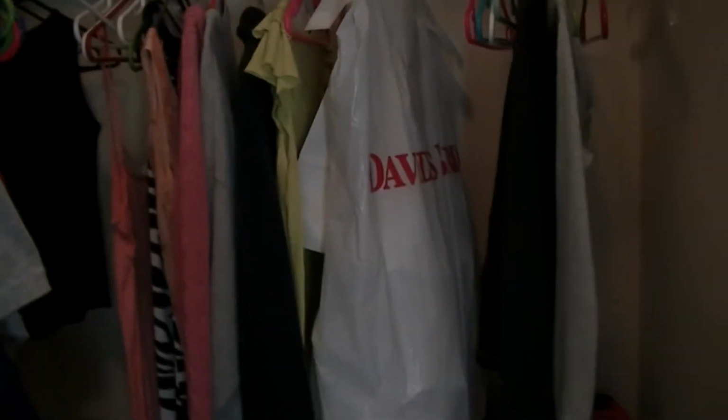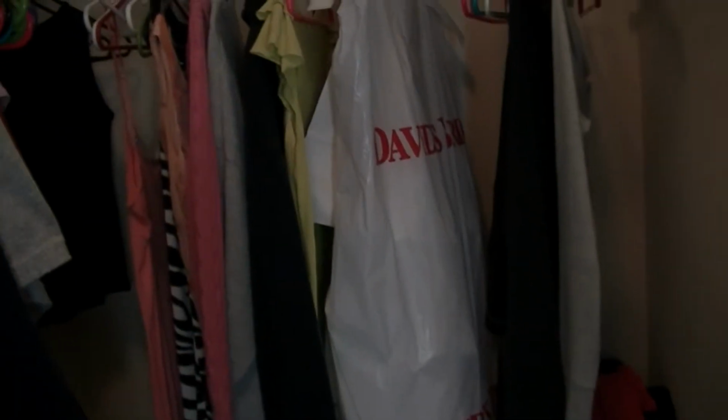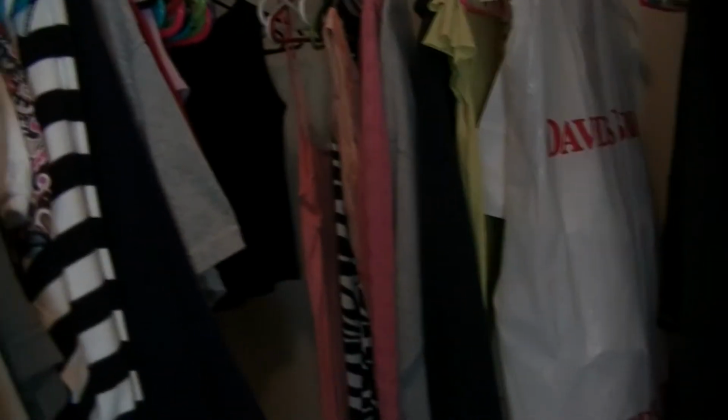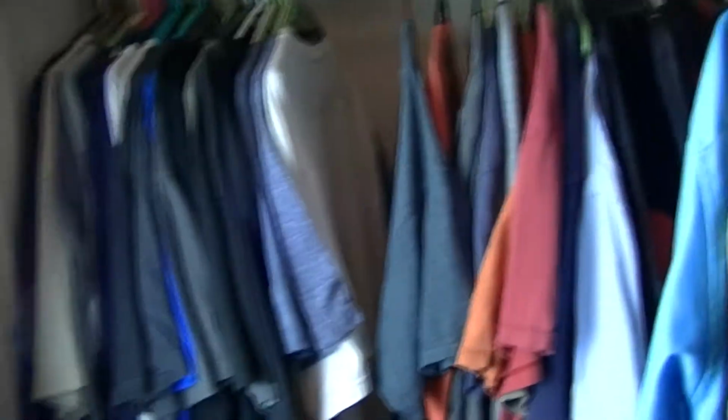I'm going to start coming through and ruthlessly picking things out that don't get worn or really should probably not be worn in this century, and just pulling them to leave this space.